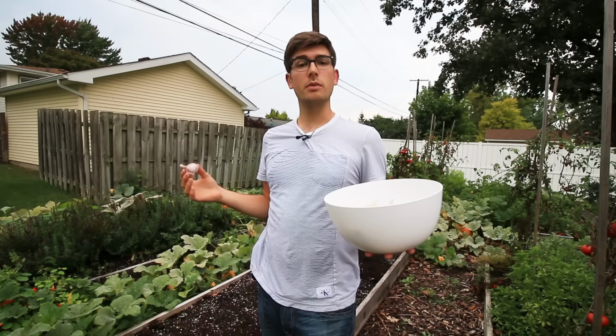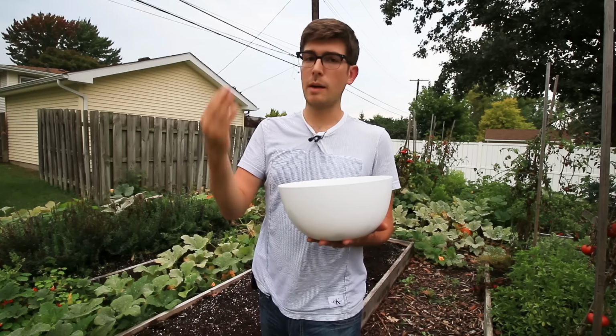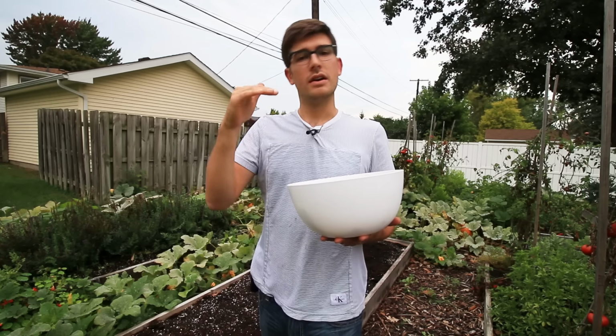They still do great here in Michigan, but if you're further north than Michigan, if you're in zones 4 or 3, you'll want to go with a hardneck variety. Softnecks are good for zone 5 and lower.